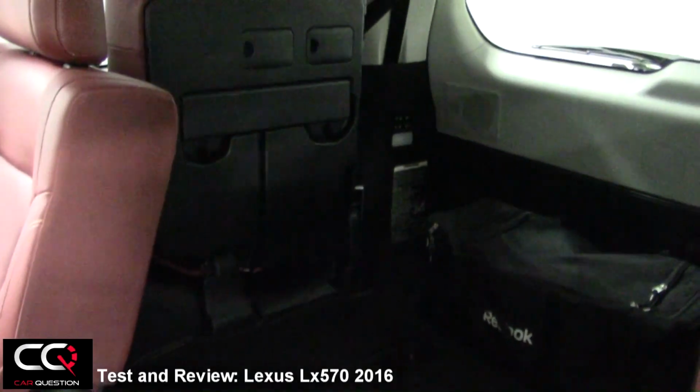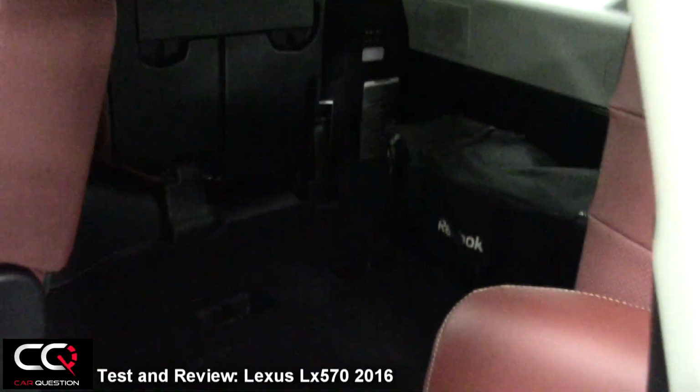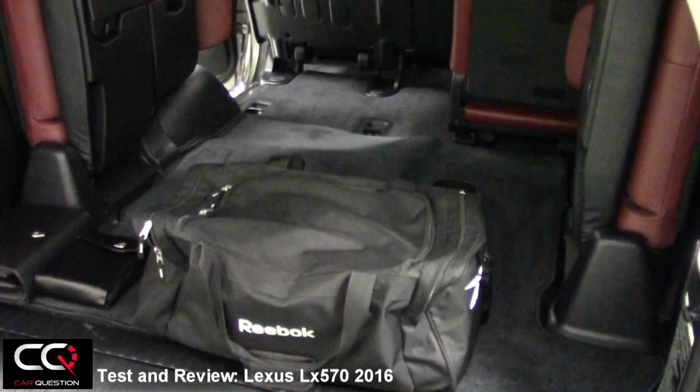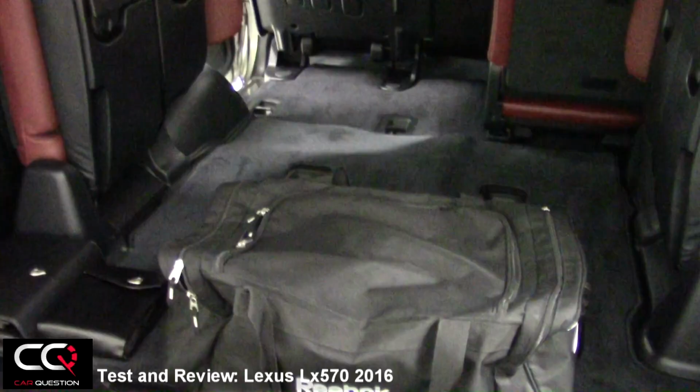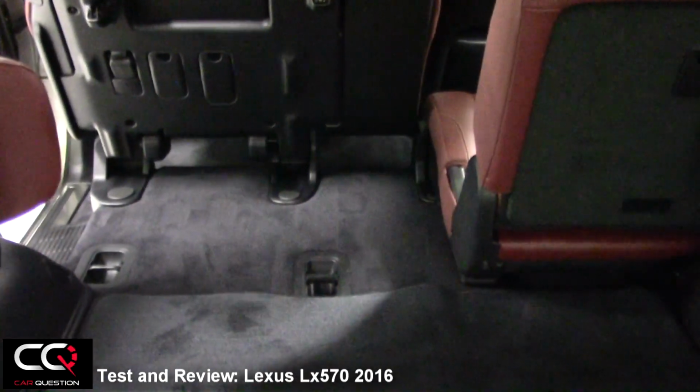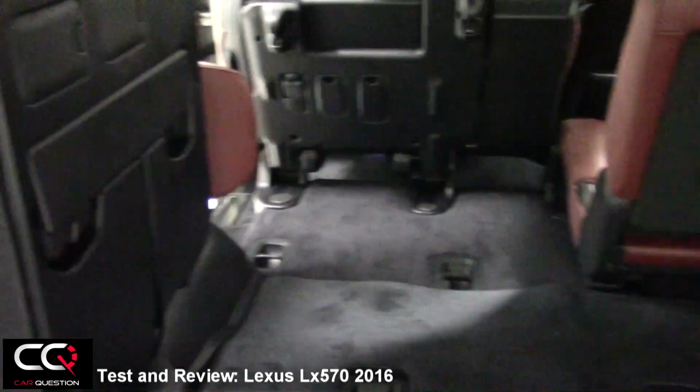And I'm gonna show you how to simply get this third row in place. And by the way, it's only for children. I can assure you, I wouldn't want to be riding in the third row, because right now, this is a truck frame. So a truck frame is pretty high, so you're not gonna have a lot of leg room if you're sitting in the third row, that's for sure. It even limits the second row, so your knees are gonna be quite up.